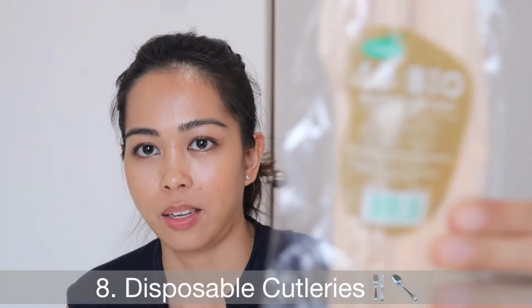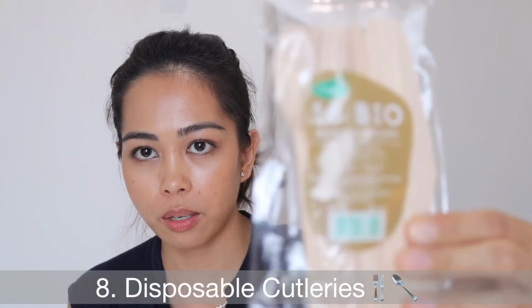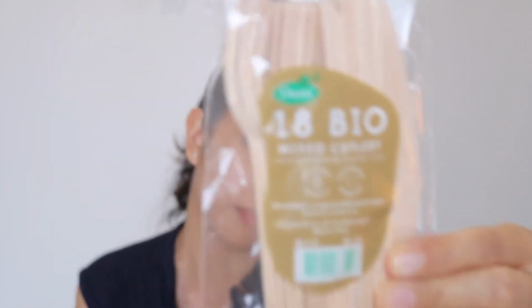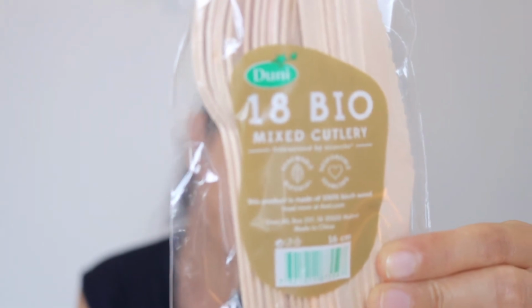Number 8, disposable cutleries. Now this one I got is made out of birch tree and it's from Duni. You see that? I got this from Village Grocer in Mid Valley. Now you think maybe it's too much, but it may be really comfortable, especially when we're eating street food. So instead of the utensils that they provide, we use these disposable cutleries.